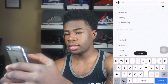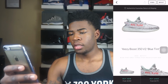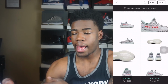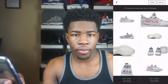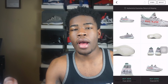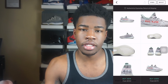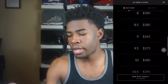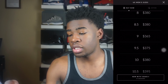type in blue tint, it should pop right up. There you go. All right, I really don't know. I don't own a pair of Yeezys at all, so I wouldn't know if they run too big or too small. Let me know down in the comments below, even though I would have probably already bought the sneaker. Just let me know if Yeezys run big or small. But I'm gonna go with true to size. Scroll down to 9.5, and my size is 375.